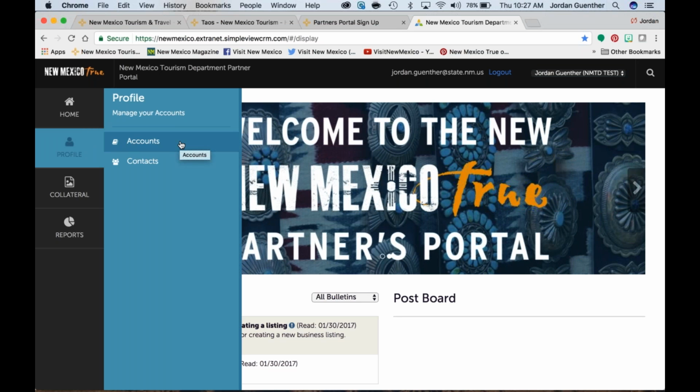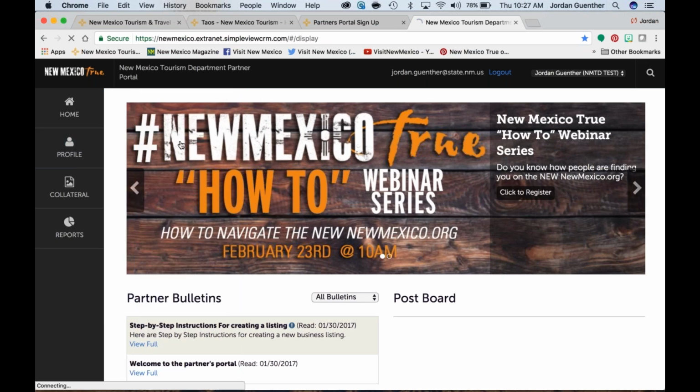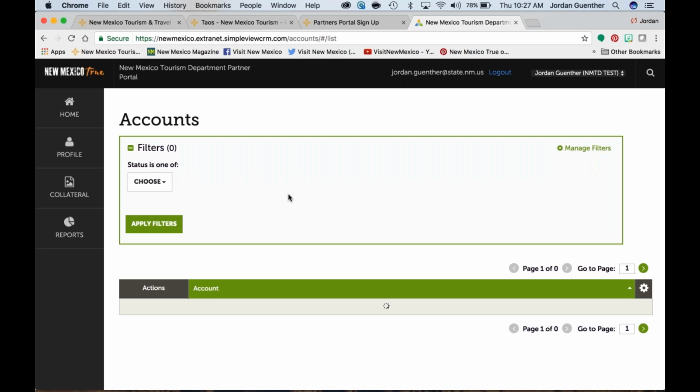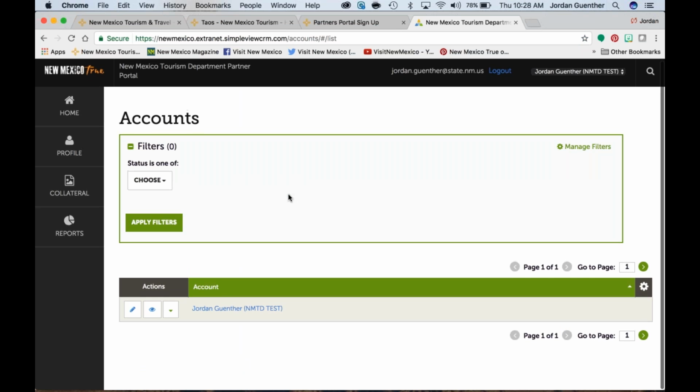The very first thing that happens when you click on this button is you get a flyout menu, and it gives you two options. If you click on Accounts, this tells you what your account is. The apply filters and all of that is, again, if you have multiple accounts, which is unlikely, you would be able to search here and filter them to get into the correct account.